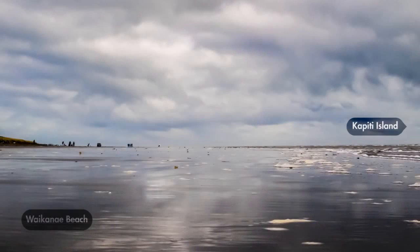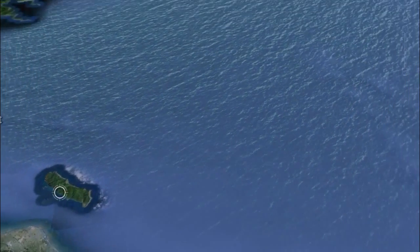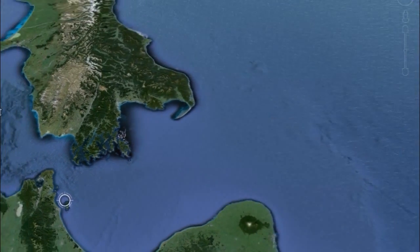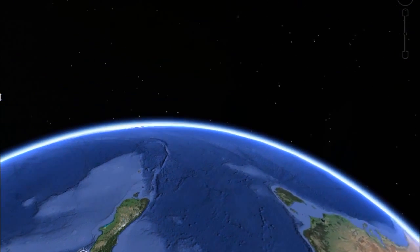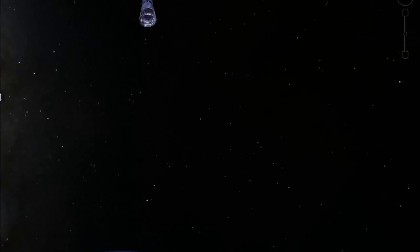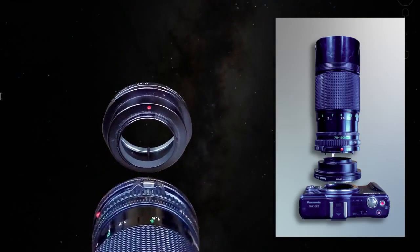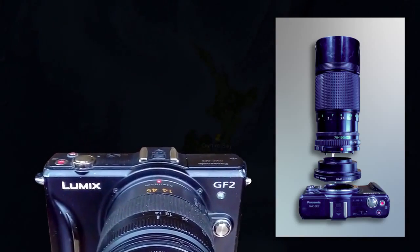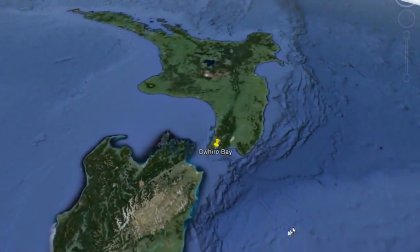I remembered a local legend I'd heard a while back but dismissed as nonsense. Rumour has it that on a clear day, with everything in the sky just right, you can see all the way to the South Island, and that's much further and much bigger than wee Kapiti Island. So I decided to take a drive around the Wellington coast with my camera and a couple of lenses to test this legend out. I'm going to show each place I drive to in Google Earth and take a few photos so you know it all checks out.